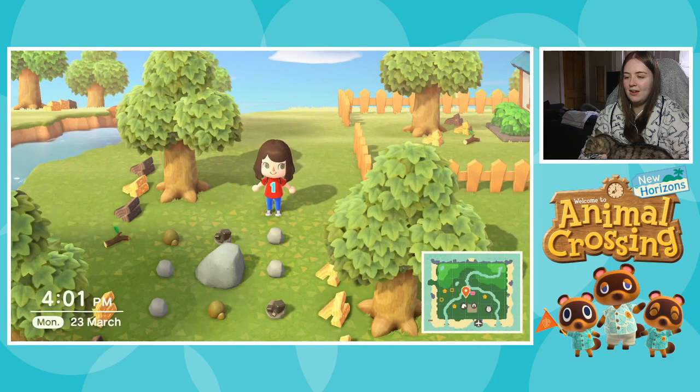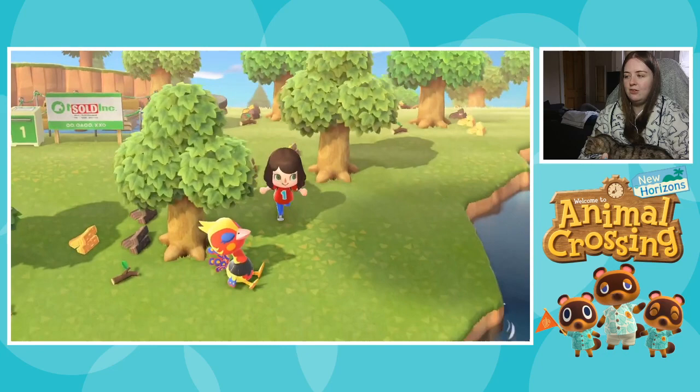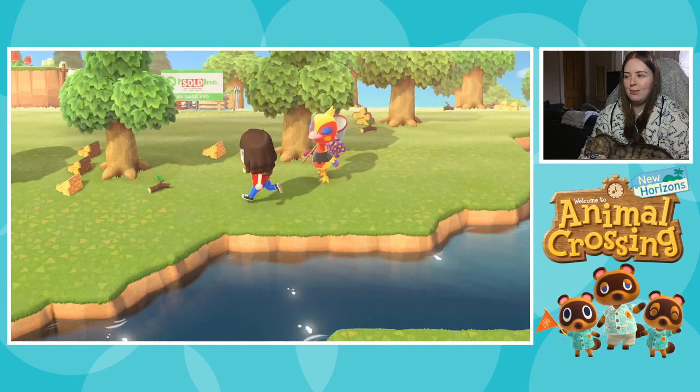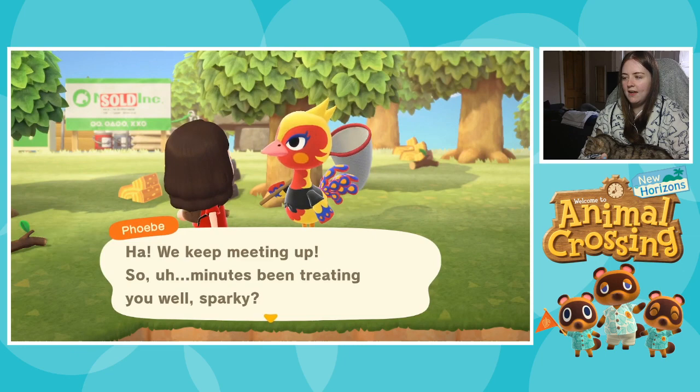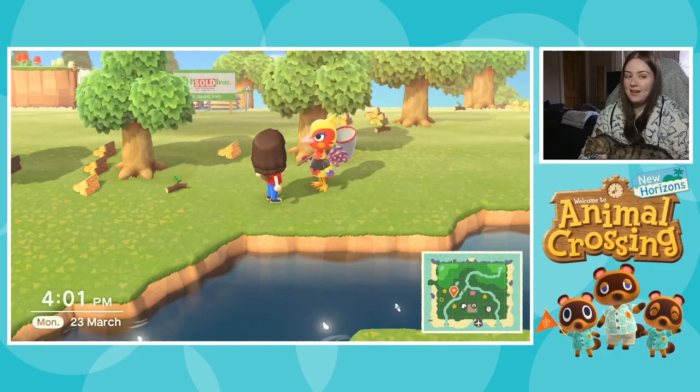First things first, we actually got a new villager here today, so I'm gonna go and meet them real quick. Here is our completed bridge that we worked on yesterday. Also, I haven't looted all of my stuff yet, so there's some bits and pieces on the ground. Don't worry about it. Hey Phoebe, how's it going? Yeah, I've seen you a couple times today. You actually gave me a cool piece of furniture to put outside, so that was nice. Yeah, we have our museum now. It's actually completely opened. I haven't been in yet, so we'll go look at the museum real soon.